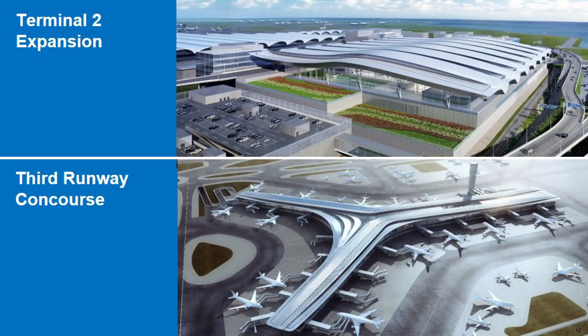Now, the Terminal 2 is an existing building, and this will basically be undertaken as an adaptive reuse of the superstructure and a big expansion of the floor areas around it to turn this into a modern processor. It also acts as a gateway to the third runway concourse and, by definition, a new gateway to Hong Kong. So it has to have that sense of expectation and drama consummate to its role.